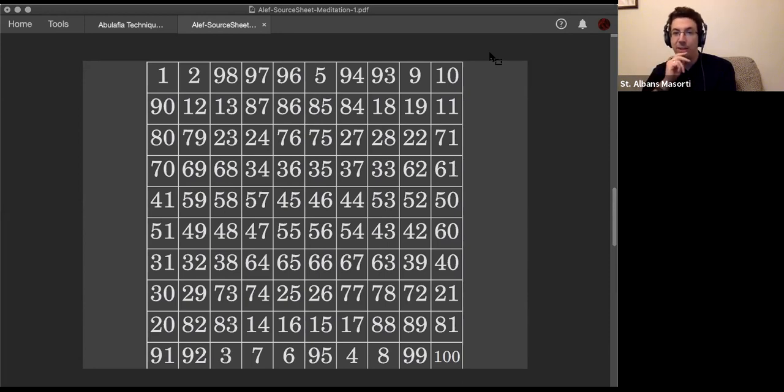add up to the same number, which is 505, while using every digit between 1 and 100. It's quite magic, yes? It's called a magic square, as you might imagine. Not terribly different from Sudoku, as we discussed earlier.